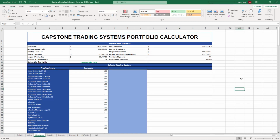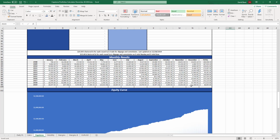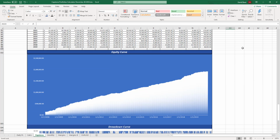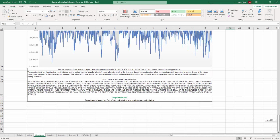We'll look at the 200K portfolio once again. So once again, when I update this portfolio calculator, I have a current drawdown around 6,000, and you'll see minus 4,000 on the month. And tomorrow is the last day of the month, the last day of the year, and the last day of the decade. And you see how cyclical this drawdown is. And some of these drawdowns last longer in other markets, in other portfolios, if there's not that market diversity.